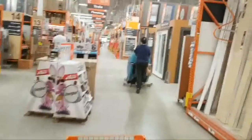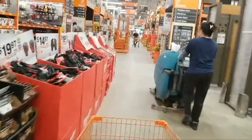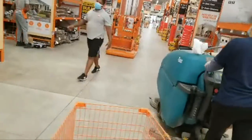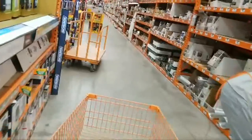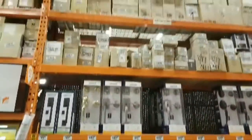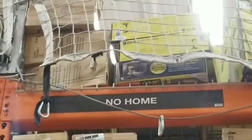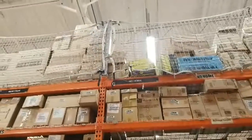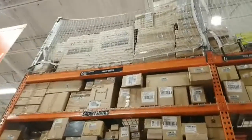Now I want to show you guys an interesting secret at Home Depot that many of you didn't know. If you're looking for something and you can't find it on the floor and it's a new item, what you do is you come down the aisle here, and I'll show you where it is. Yeah, we have it on this aisle here. Okay, so you come in here and you look up top, and you see where it says no home? Every Home Depot has one of these. It's an area of storage up at the top where they haven't found a place to put items yet. And over here, there's another sign that says new item. See that? Let me show that to you.